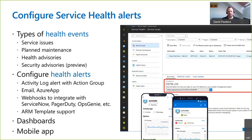And there are several categories of those events. Service issues are the most common, really, when something happens. There is also planned maintenance, which can help you to proactively do maintenance of your virtual machines because the underlying infrastructure needs to be maintained, typically patched. And there are other two. So again, you don't really want to spend time looking into this screen. So what you can do is configure health alerts. Those alerts are written to the Azure Activity Log. So the most straightforward way to deal with it is to use action groups, which are part of Azure Monitor, and configure specific actions. What should happen when such a health alert occurs?